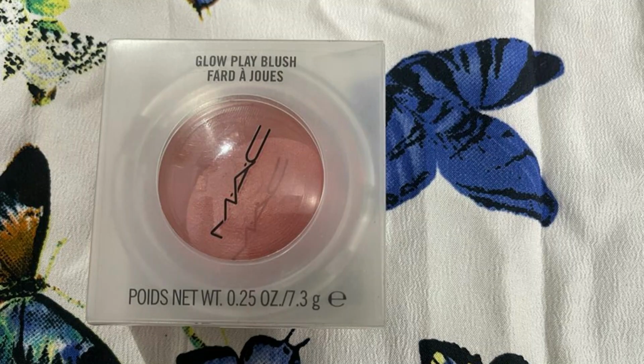Now coming on to my higher end blushes. The first one is my MAC Cosmetics Glow Play Blush in the shade Grand. This is what it looks like. It comes in a classic MAC packaging, just that it's a transparent packaging unlike the regular line of blushes.